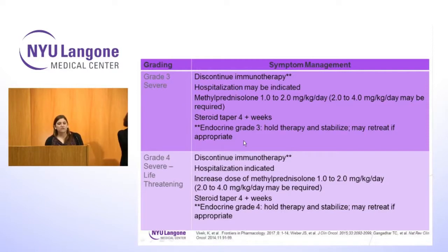For endocrine grade 3, we're actually able to restart once everything has stabilized, because with the endocrine system, the gland is generally destroyed, so we have to supplement back the hormones, and so we can continue with treatment at that point. And then grade 4 is very severe or life-threatening. We do not retreat with immunotherapy. Most of the time people have to be hospitalized to stabilize them, and then we treat with steroids and any other appropriate measures to take care of the symptoms that patients are experiencing.